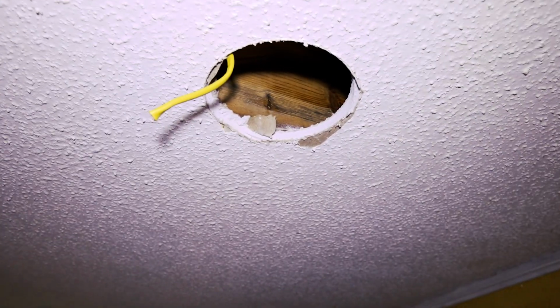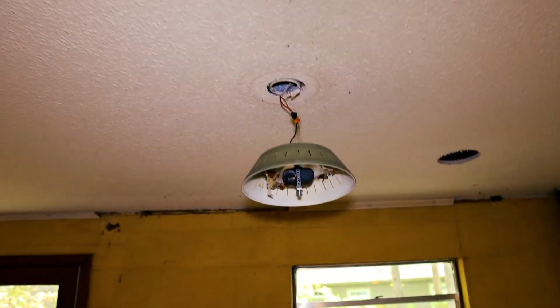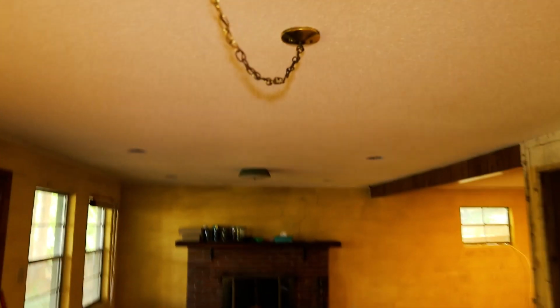I'm gonna have to run wire through the joist because you can see there's a joist there in the way. There's probably 2, 3, 4 joists that I'd have to drill through. So going through the ceiling is the best bet. Same goes for this room over here and that room over there.